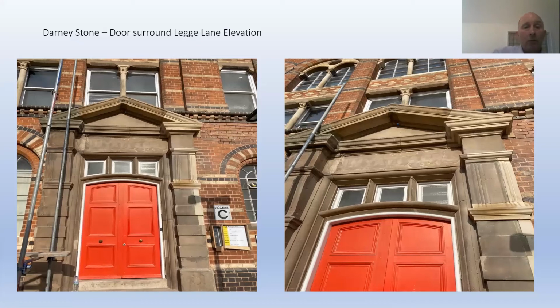So here we are. This is the door surround for the Leg Lane elevation. Originally we selected a stone called Grinshill, which is from Shrewsbury. But there were major delays with procurement of the stone from that quarry. They were having problems extracting blocks from the quarry, so we eventually went for a Darney stone, which is a fine-grained sandstone from Northumberland.